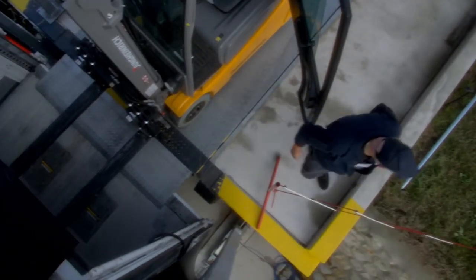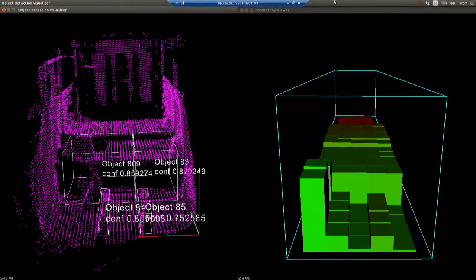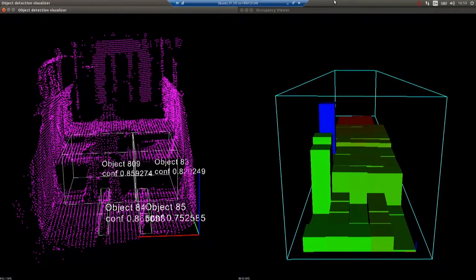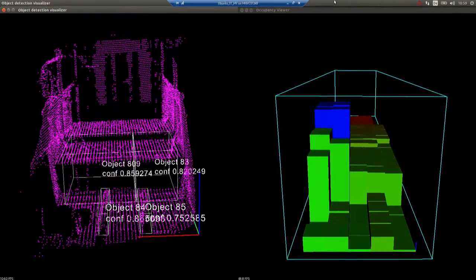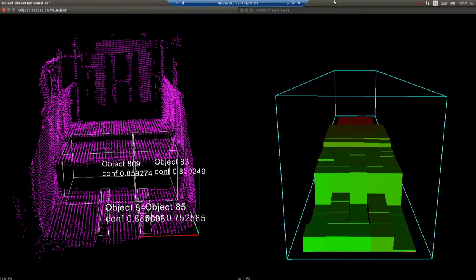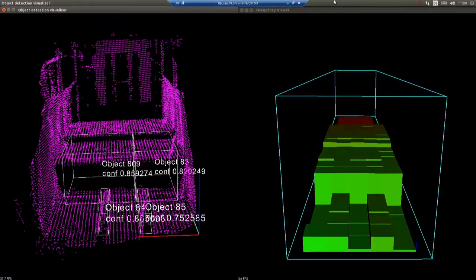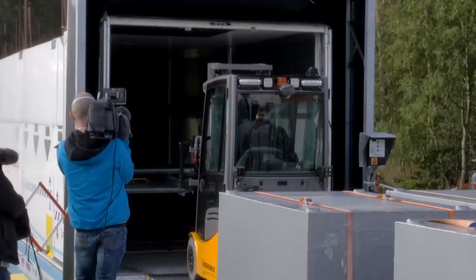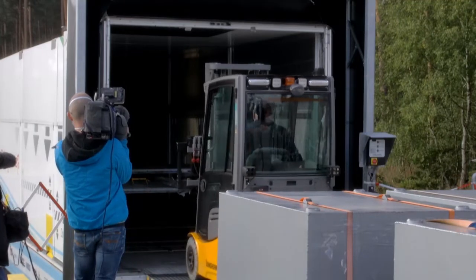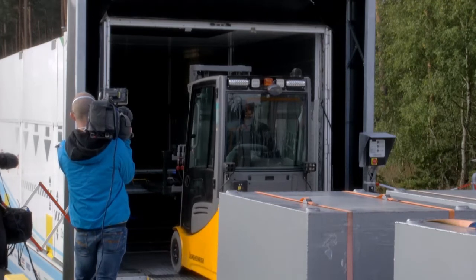Again, you see the arms of the forklift. Now this takes just a few seconds to prepare the double floor so that it can be lowered by the forklift. The second double floor will not be lowered down due to time constraints, just the first floor. And let's have a look also at the double floor.